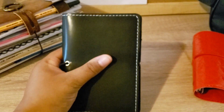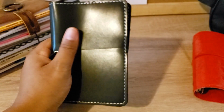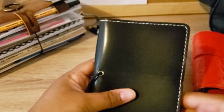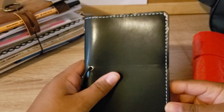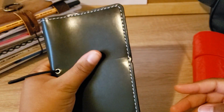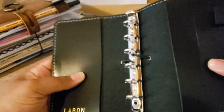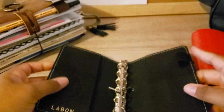But this one, and I'm so terribly sorry about that blur, this one feels very premium and more smooth and soft. It just feels really supple, almost like real leather. I hate to say that, but it really does feel like real leather in the hands. The way you hold it, the way you glide your hands across it, and then when you open it and feel how floppy it is, it just feels like real leather.